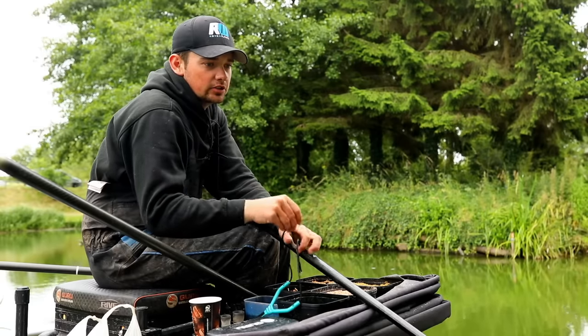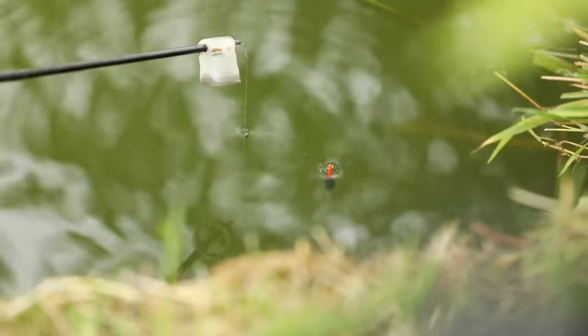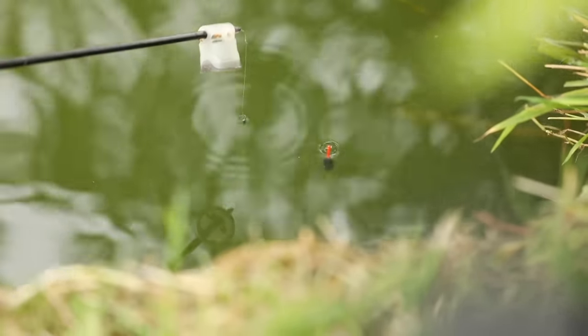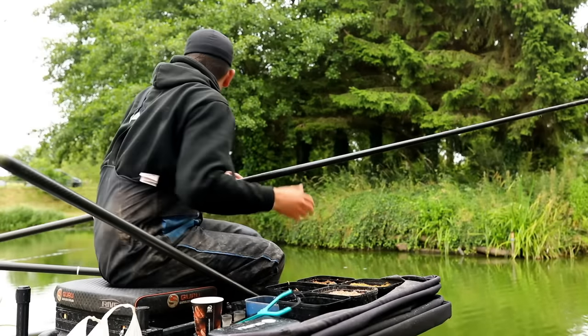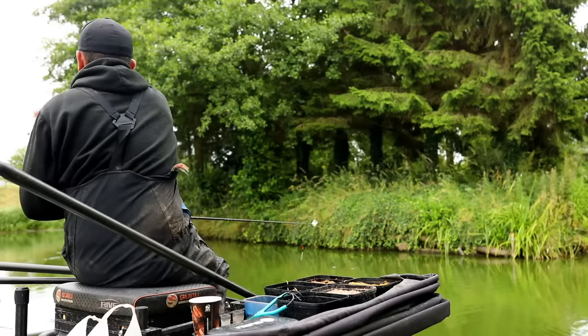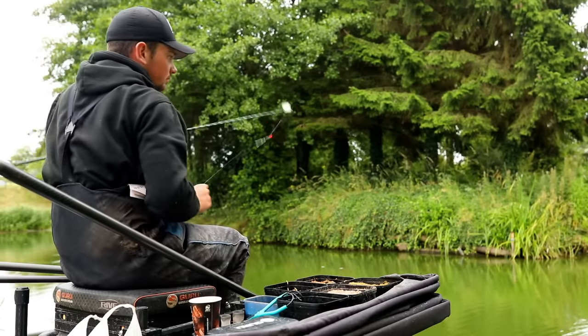What I may have to do is just try and gauge it as best I can. So at the minute, I personally expect it to be a relatively slow start. I'm just getting a few little indications. A relatively slow start and it'll just build up through the day. So just keep feeding all my swims.